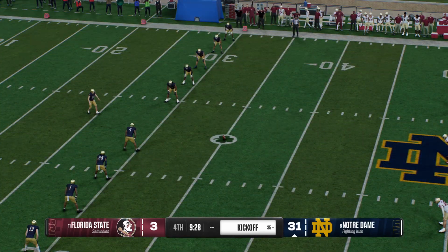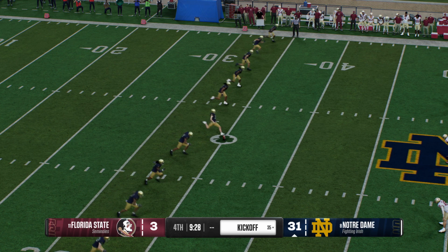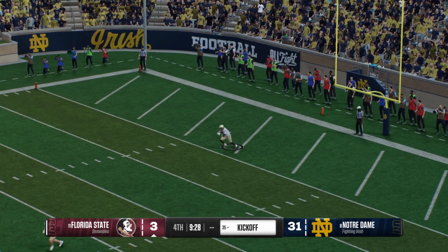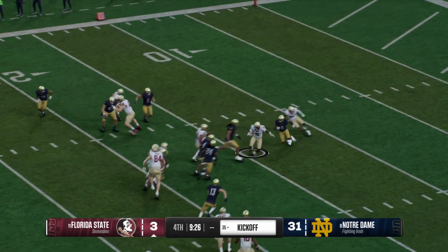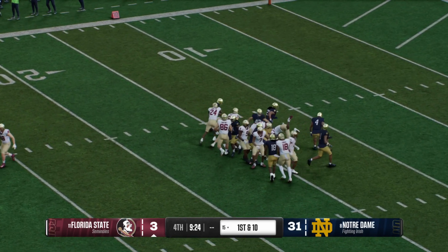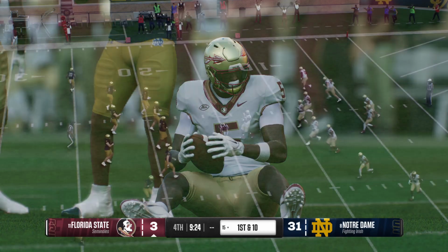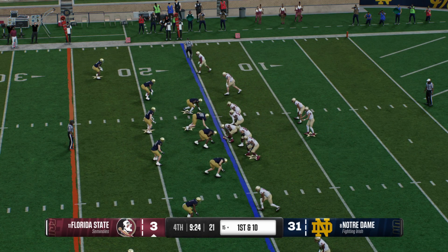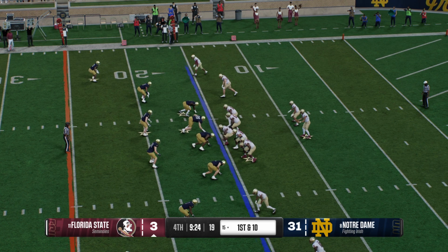The kickoff team takes the field to boot this one away. And he'll bring it out of the end zone. Not nearly as much as he'd hoped when he brought it out of the end zone. He'll be stopped at the 15. Guys, here comes that Florida State offense back onto the field.